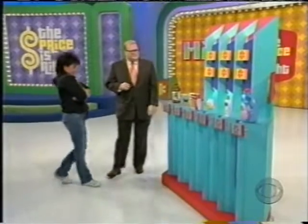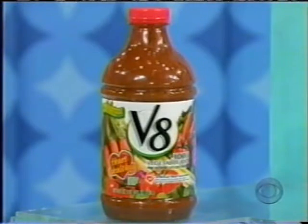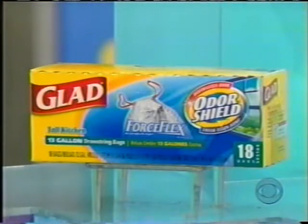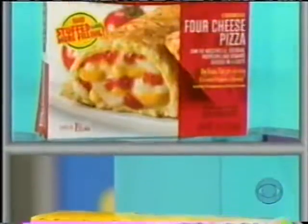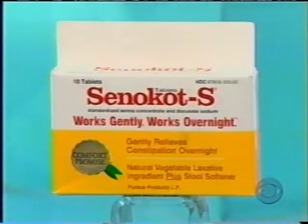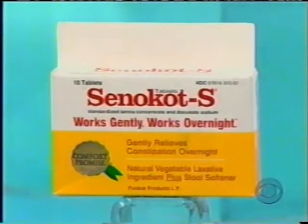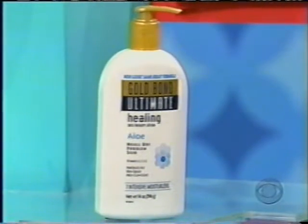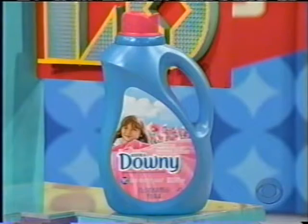Okay, Drew, first, not eating enough vegetables today? You could have had a V8 100% vegetable juice with two of your daily vegetable servings in every 8-ounce glass. Only Glad Force Flex Odor Shield bags combine odor neutralization and stretchable strength. Glad Force Flex Odor Shield bags fights trash odor so you don't have to. Hot Pockets have cheese baked into the crust for a crispy, cheesy taste with 0 grams trans fat. Senokot-S tablets for irregularity associated with medications, use as directed. Keep your hands in good shape with a little medicated cream. And a fabric softener will make your clothes feel fresh.